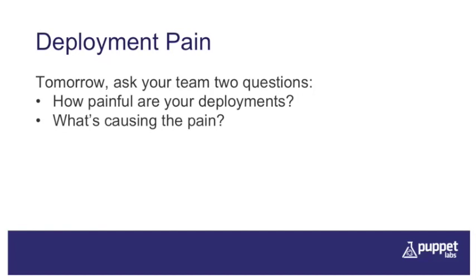First, how painful are your deployments? And then I want you to follow up with what are the things causing the pain? And then I want you to actively work to prioritize and fix those pain points.